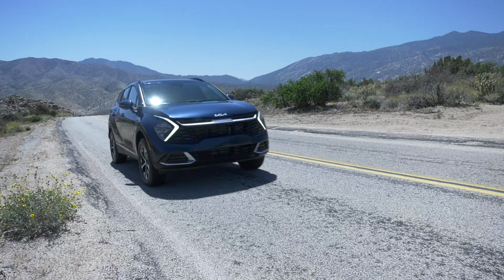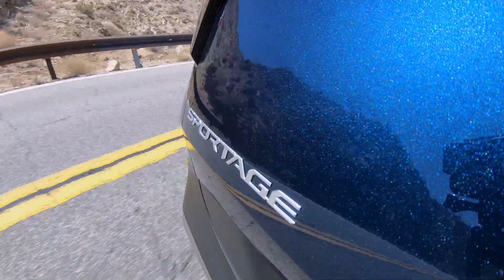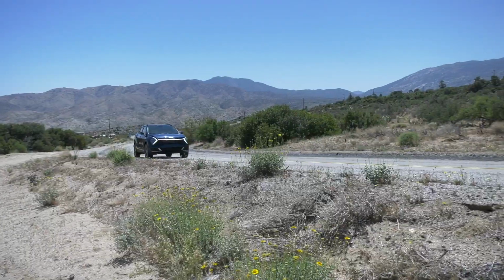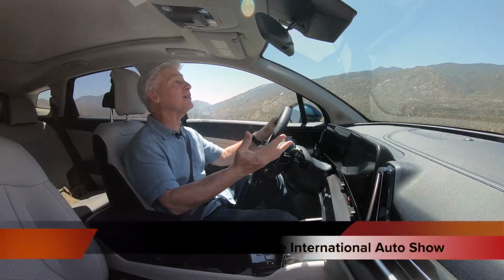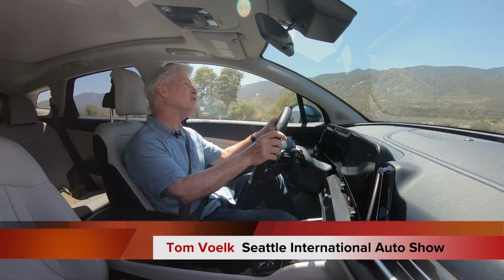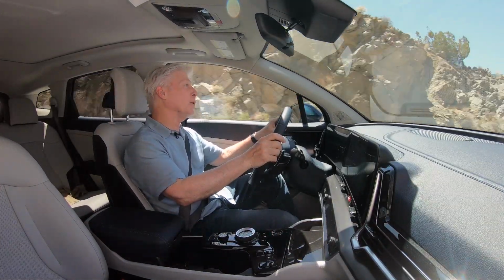Kia has moved up market with excellent design and a new corporate logo, and with this, some might say bumping up against premium brands. I'm Tom Voelk for the Seattle International Auto Show, driving the all-new 2023 Kia Sportage, and this one is a hybrid, very fuel efficient.